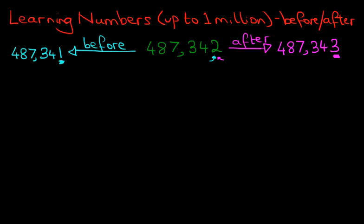Okay. Now let's move on to a slightly tricky one. Suppose now we have the number. There we go, it is 643,699. And the question is, what number comes after this? Have a look at the digit on the right. It's a 9. Now the number after 9 is a 10. So this would become a 0.